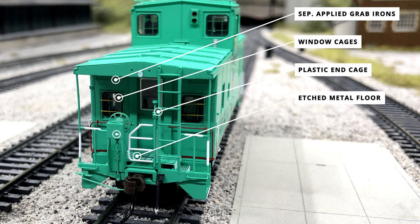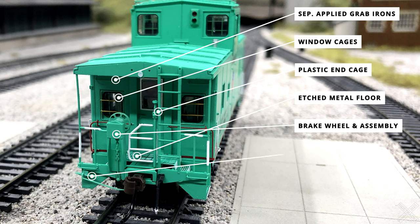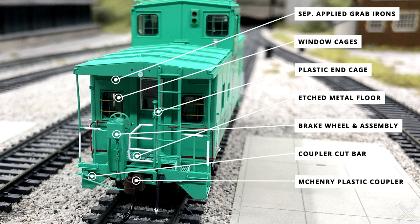Up on the end cage is one of the brake wheel assemblies that's molded in the end cage and has the separately applied plastic brake wheel handle and the plastic chain running down to the underside linkage. Mounted to the side steps is the coupler cut bar that attaches to the underside of the draft gear box. The coupler for this piece of equipment is the McHenry scale plastic coupler, the standard of all Athearn and Genesis products. And this model is rounded out with the train line air hose molded in a plastic piece with the silver accent painting for the glad hands.